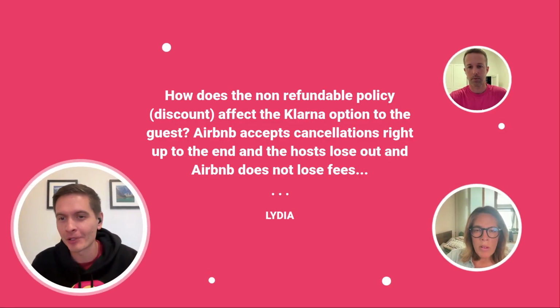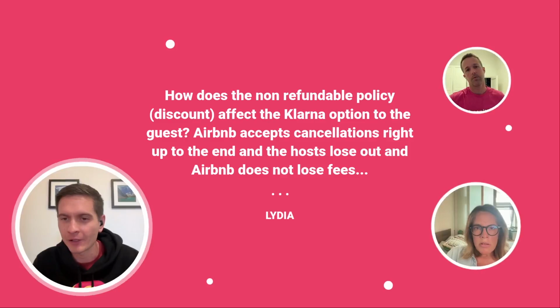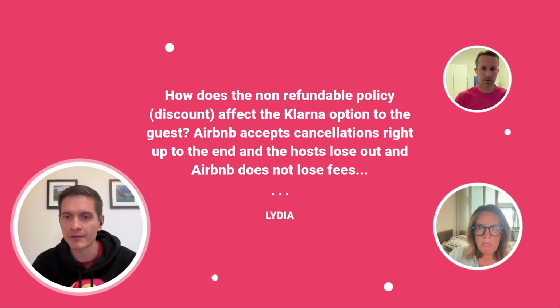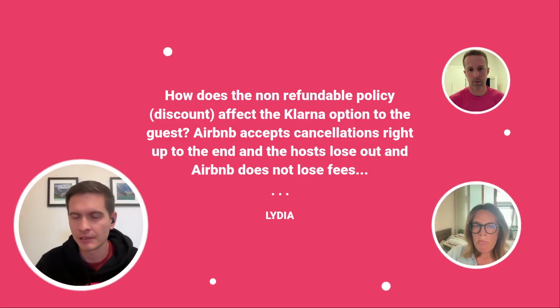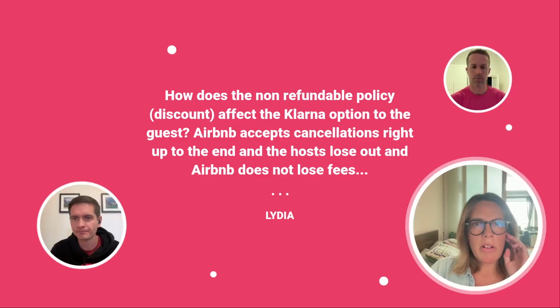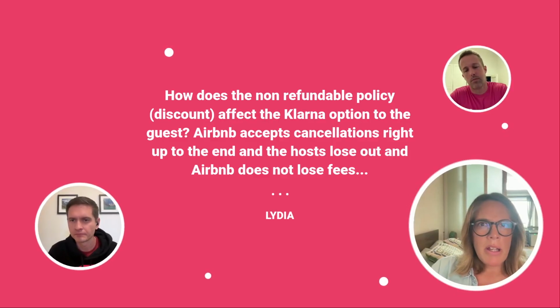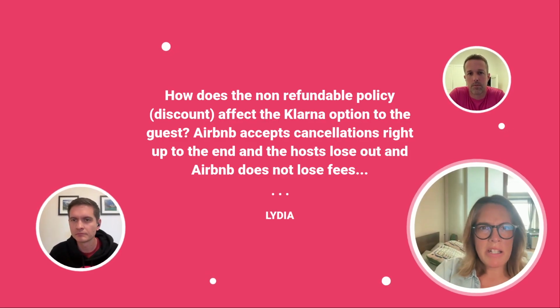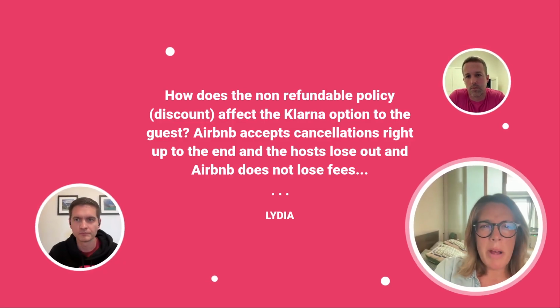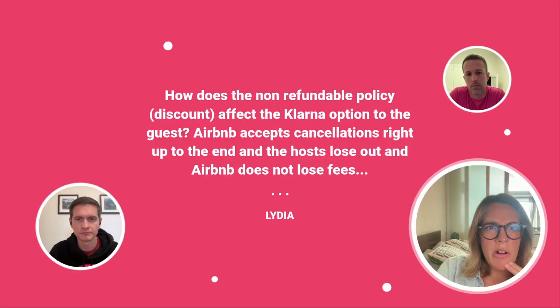How does the non-refundable policy, i.e. discount, affect the Klarna option to the guest? Airbnb accepts cancellations right up to the end, and the hosts lose out, and Airbnb does not lose fees. Yeah, I'm not totally familiar with the Klarna piece. If the guest has selected the non-refundable option, I don't think that it would be overridden through Klarna, but I'm not familiar with the Klarna integration at all, unfortunately. So I don't have more on that. That's fair enough. Okay. Thank you.